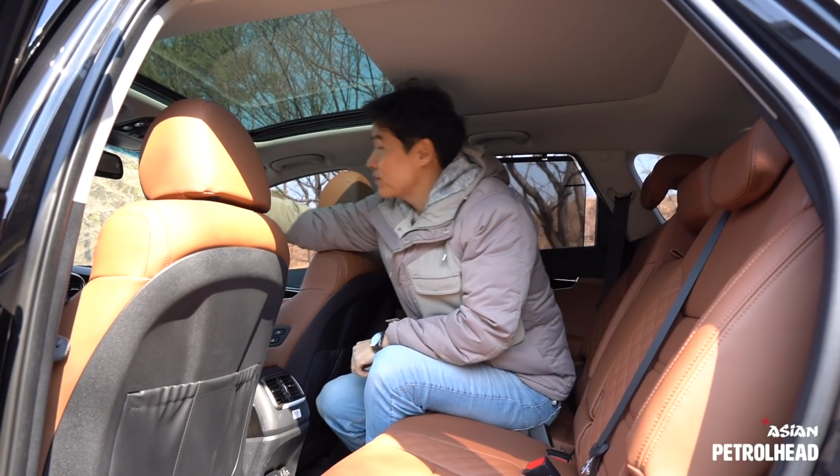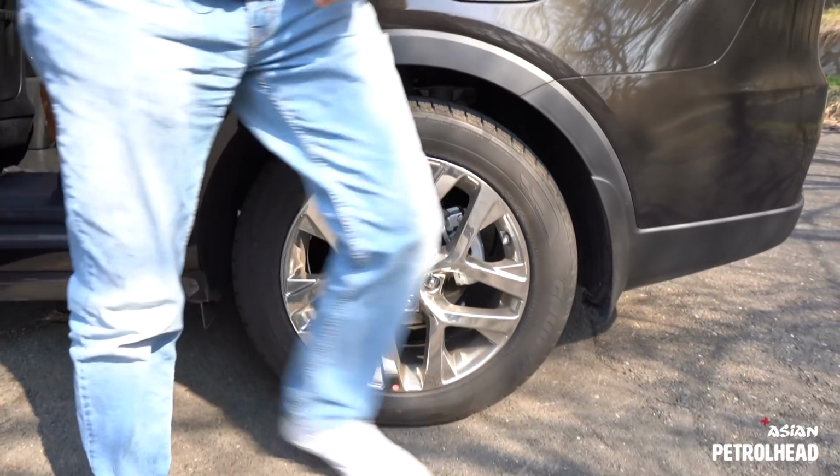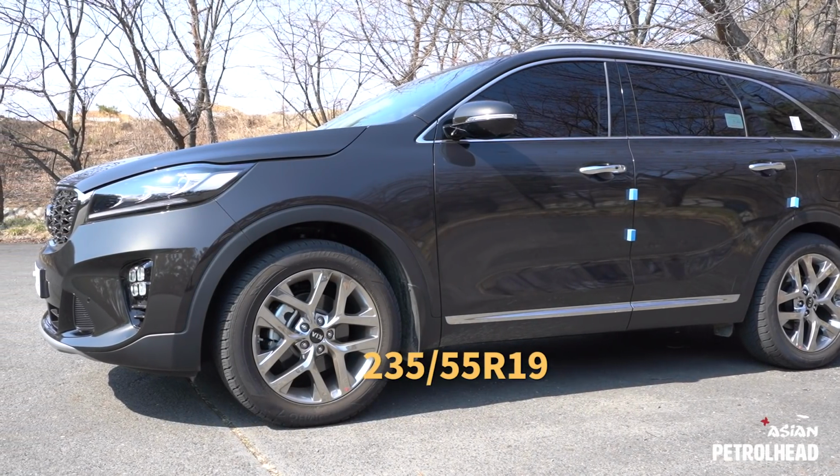Almost forgot to tell you, but there's a big panoramic sunroof glass on the top, and this 2020 Sorento is equipped with these new 19-inch chrome rims. They're wrapped with 235/55/19 tires on front and back.